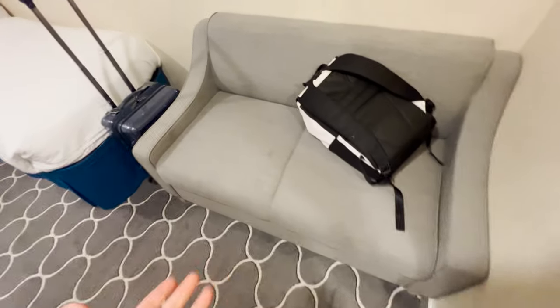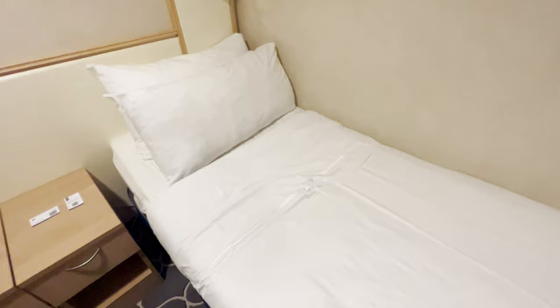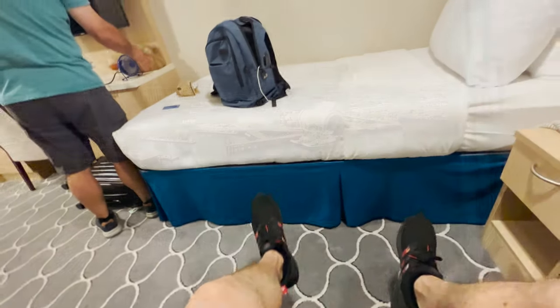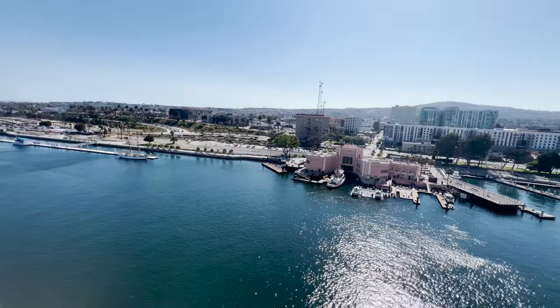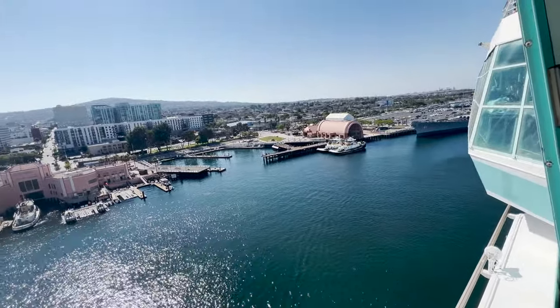Close this real quick. And they got a little couch too, and a little bit of art. I won't lie, guys, I think overall it's a nice room. Beautiful room. Beds are a little hard though, but hey, can't complain. Hey guys, we're moving, man. We're on a sail away party. Woo! See that wind blowing? Bye, California.